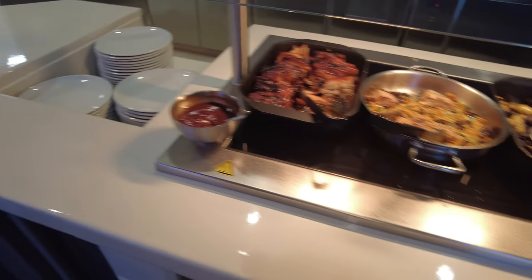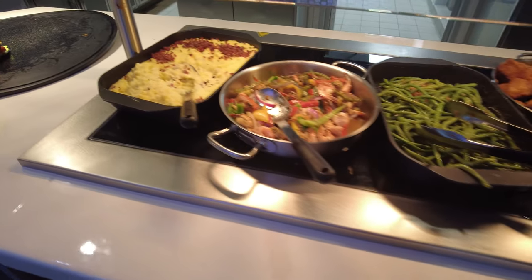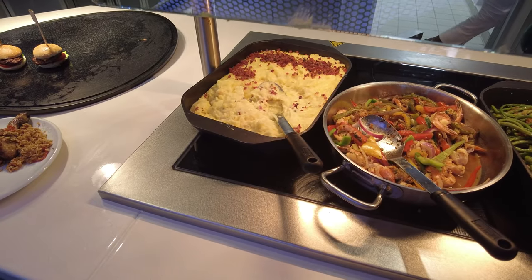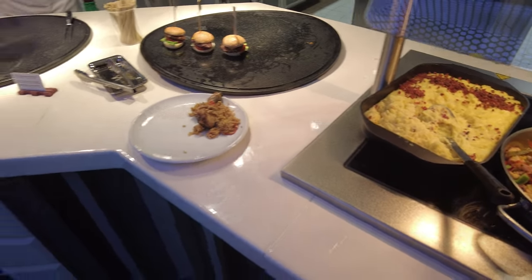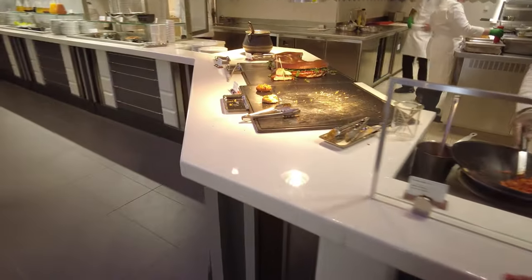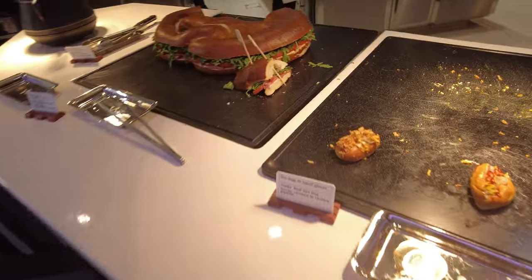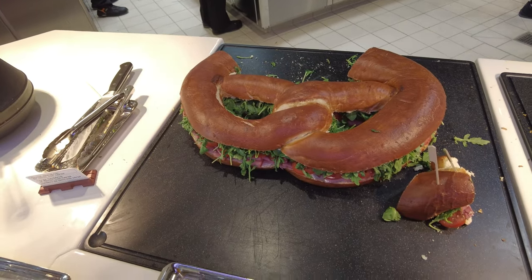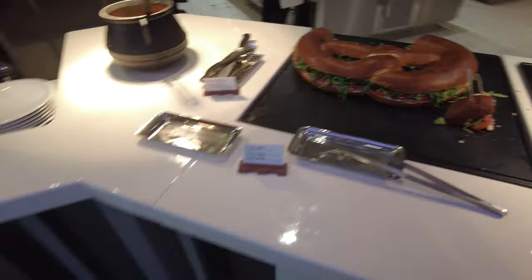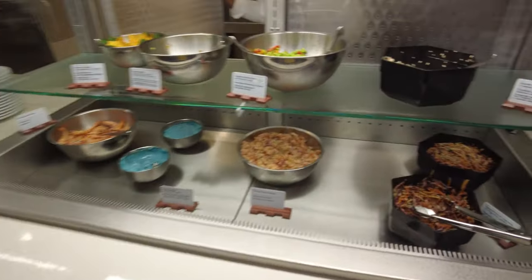This looks so good. And then you have bacon mashed potato. I've never even thought of having bacon and mashed potato. Little mini burgers, and then making pasta for you. Got little mini hot dogs. The giant pretzel. Wow, that is huge. That is crazy. You've then got some seafood dishes.